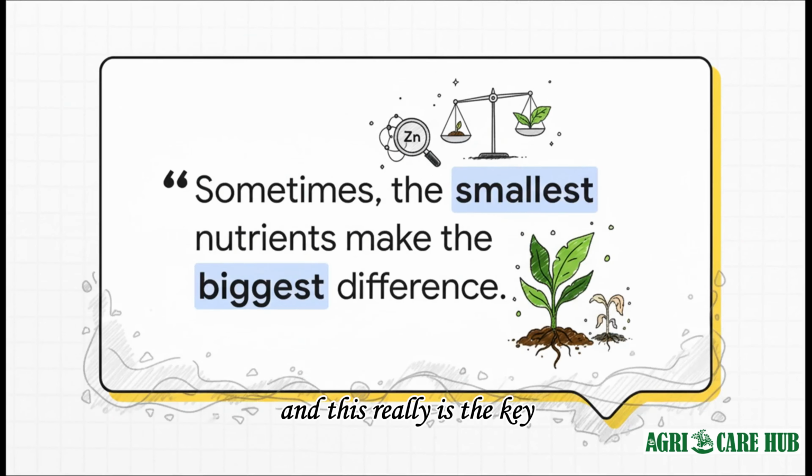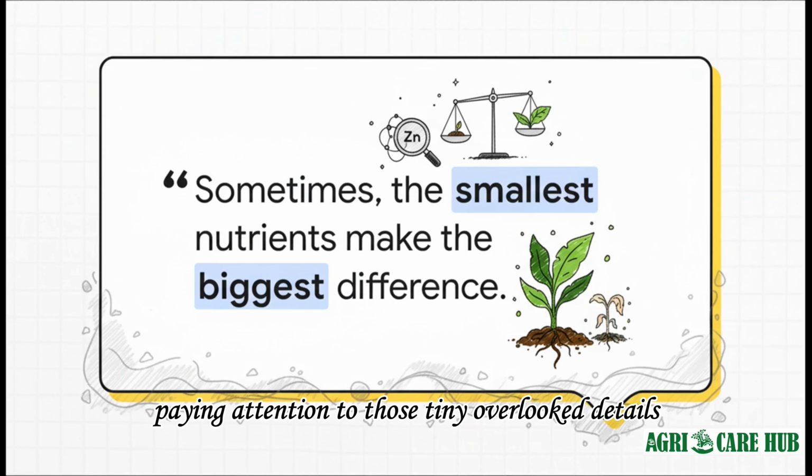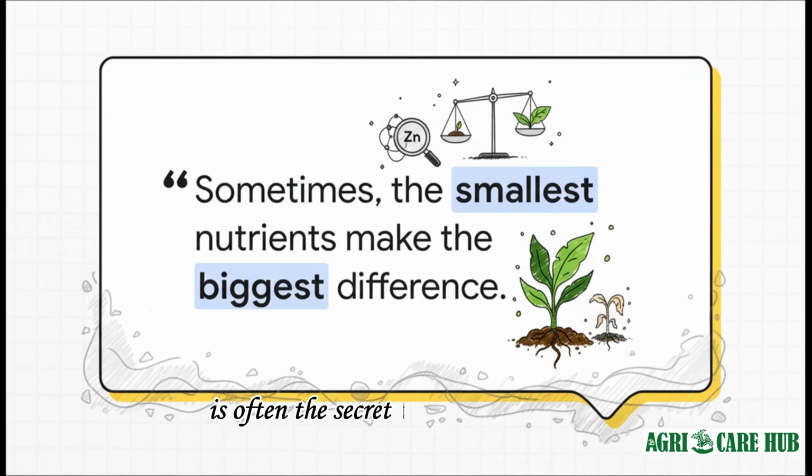And this really is the key, isn't it? It's such a powerful reminder that in gardening, just like in so many things, balance is everything. Paying attention to those tiny, overlooked details is often the secret to incredible success. So next time you see a struggling plant, remember to look just a little bit closer. You might find that the smallest nutrient is the key to solving your biggest problem.